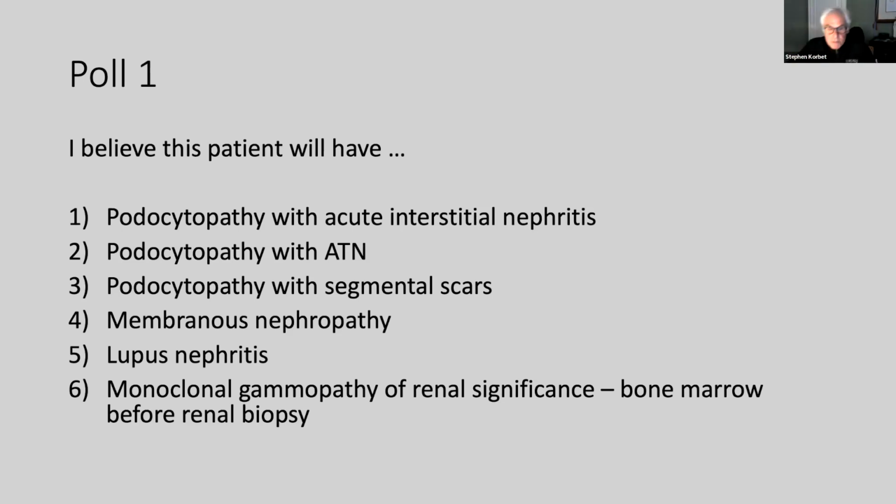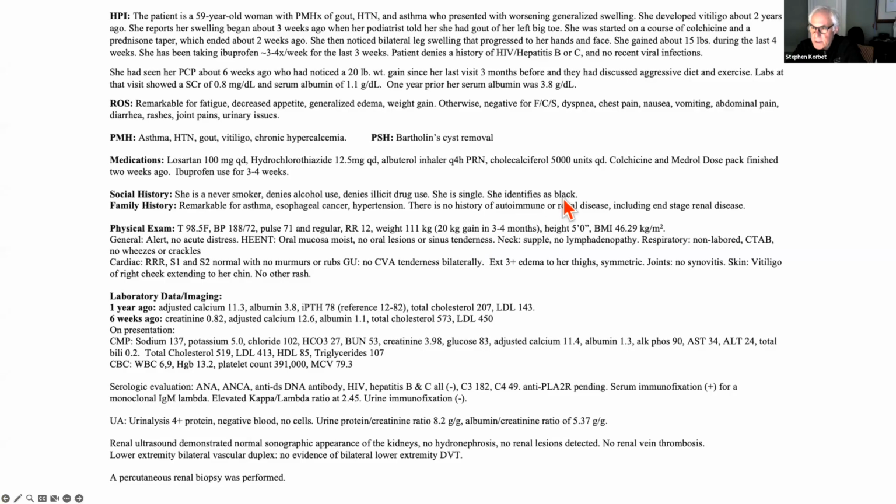Okay. So the first thing that came to my mind, I have to admit, since you put the first one up there, is that with her being on ibuprofen, does she have minimal change disease, hence the podocytopathy with acute interstitial nephritis, which would be a lymphocytic infiltrate. And she's got this extremely high cholesterol, which I know we talk about constantly what the value, if any, of that is. But that's definitely high on the list in my mind. I don't recall now, I didn't write it down, but did she have any evidence of pyuria?